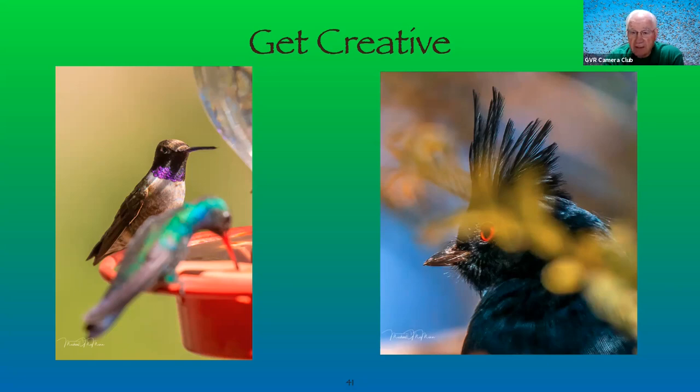If they don't, that's fine. If they do, that's fine too. And remember, art is in the eyes of the beholder. Technically, it's good because of the sharp focus. But be creative, do something different.